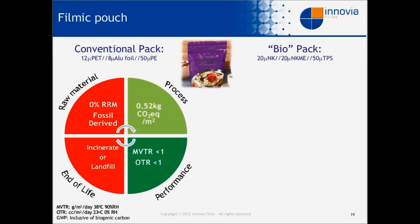So if we look at the conventional pack, where we've got polyester, aluminium foil and PE, we look at the four areas, and we've colour-coded them so that you can see. We've used a traffic light system, although we actually have five colours instead of three: red, orange, yellow, pale green, and then dark green, going from not very good to very good.